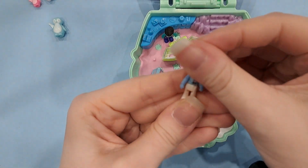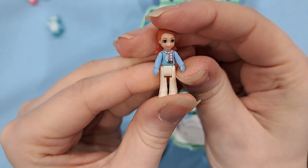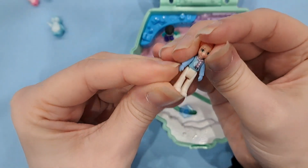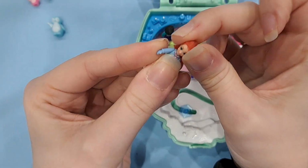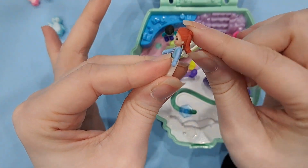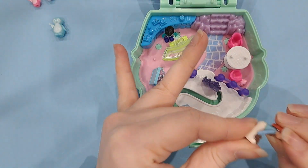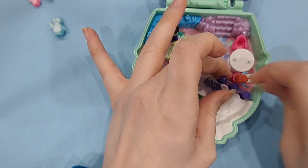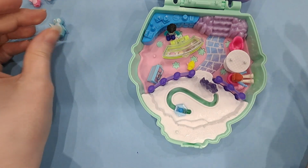Oh, and I forgot to say, the mini Polly Pockets, there is a lot of articulation considering how small they are. They can move their arms at the waist and at the legs, but I don't think the heads move. And everything's plastic except the hair, which is rubbery. So there is that. And can she sit? Yes, you can. There we go. Sort of. She kind of slid back out again, but there we go.